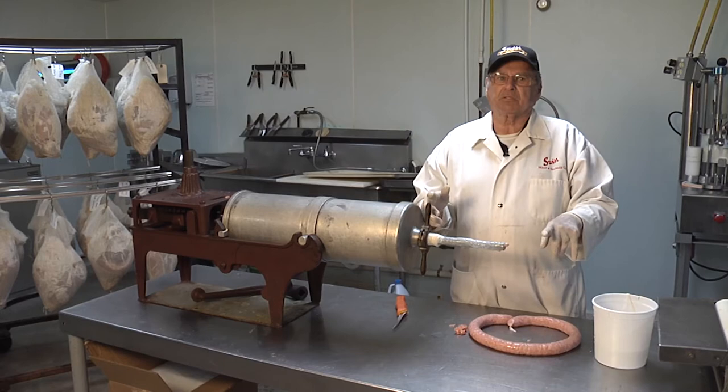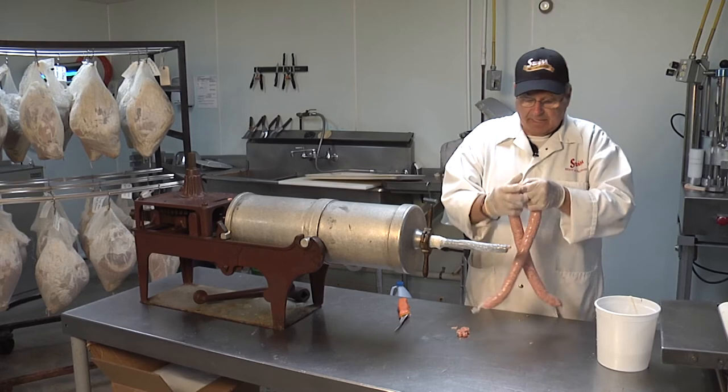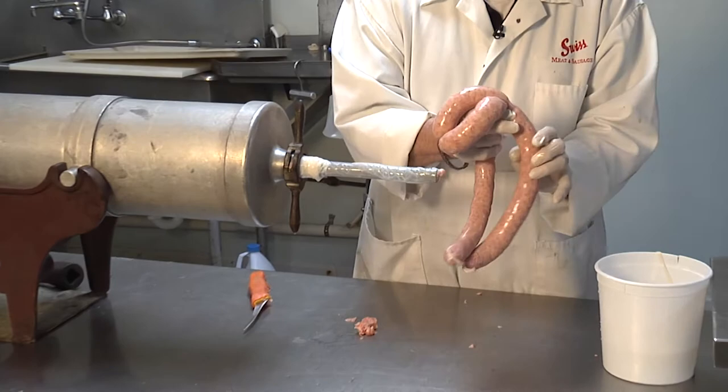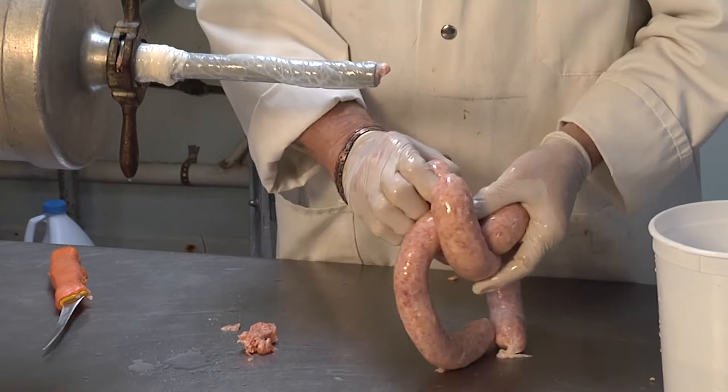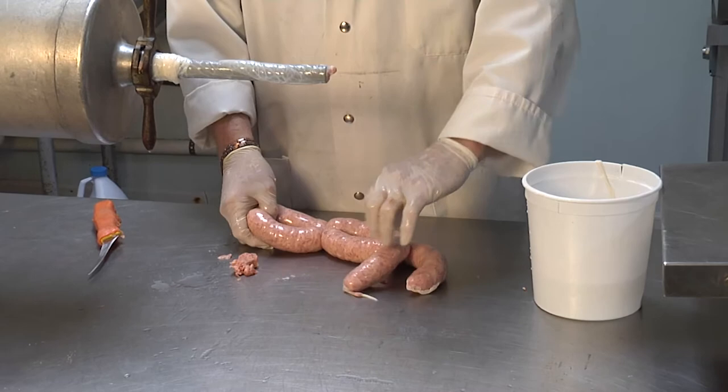Now, besides the rope and the ring, then they also decided, and I think this came more from Germany, but the process of sausage goes way, way back, they say like 5,000 years before Christ. Even in this country, the native Indians made sausage out of their venison, deer, antelope.